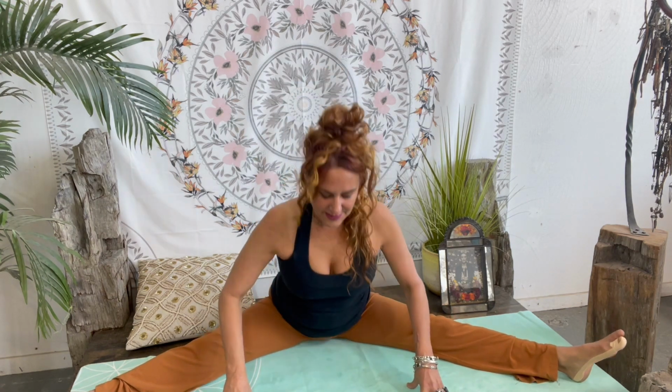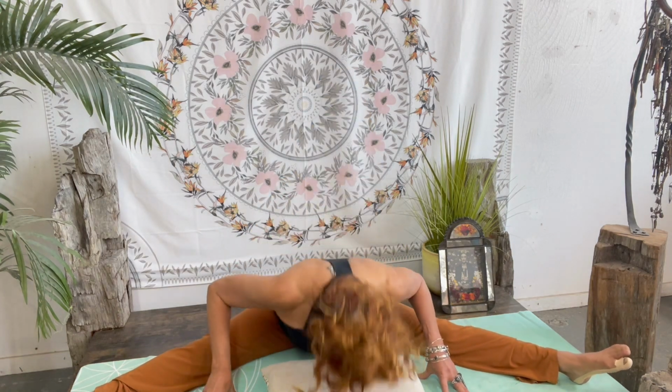Okay. This next one we're doing for 1 minute. It's almost like a bobber, how you see. You could put a pillow here if you need to. If you're having trouble, just go down as far as you can, but it's just kind of bobbing down to here and then inhaling.